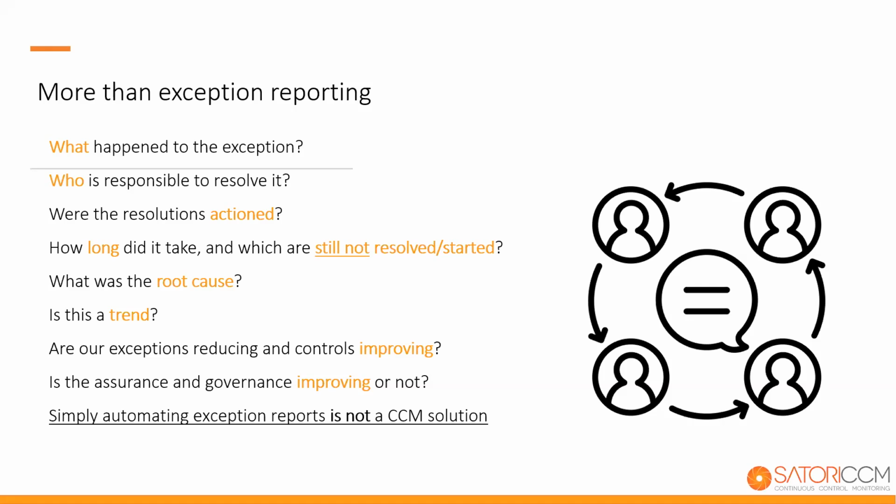What was the root cause of the exception or a duplicate invoice? We want to fix it to avoid the same issue from happening again and again. We also want to know if this is a trend or just a random fluctuation. Was it caused by a particular reason, for example, end of financial year or hire of new staff? Are our exceptions reducing and controls improving? Or do we just keep generating duplicate invoices again and again due to poor processes or failing controls? Is the assurance and governance improving or not? So simply automating exception reports is not a CCM solution.